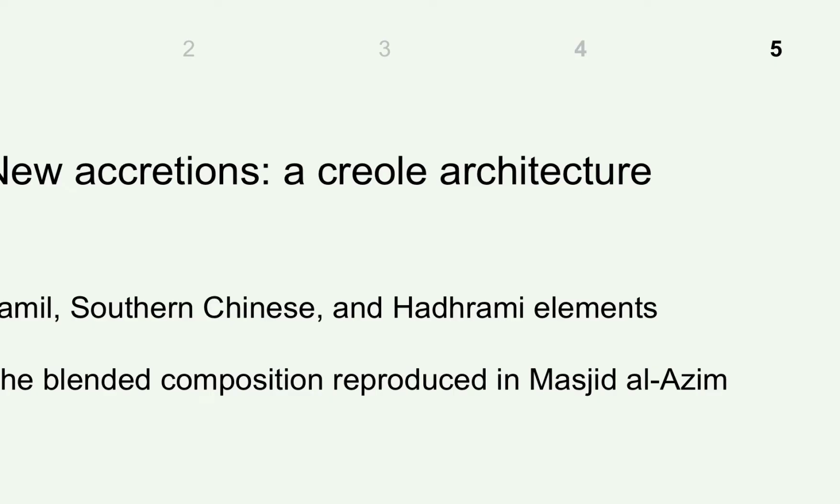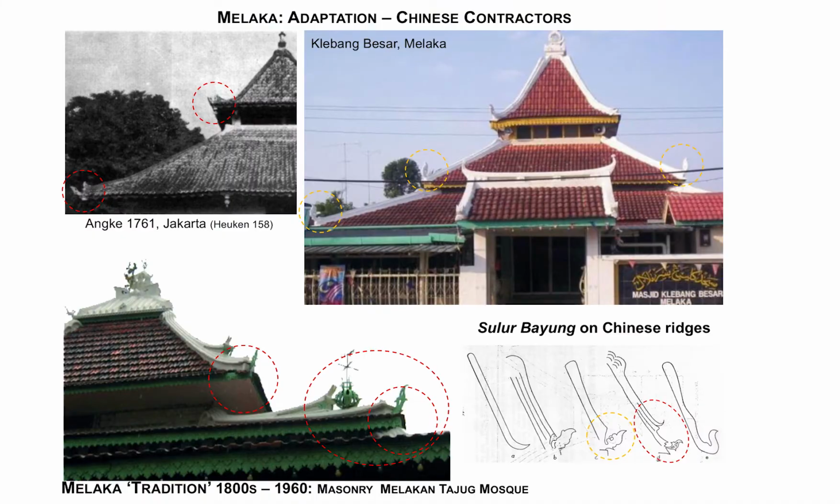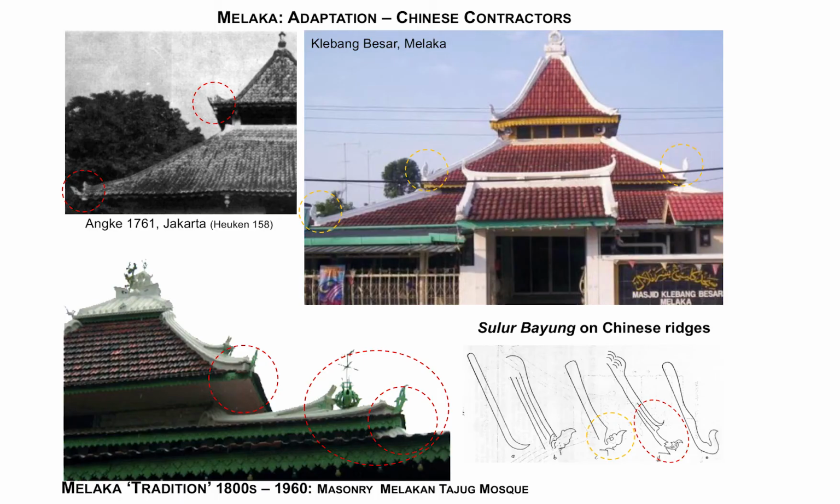And then finally, I want to end with looking at the roof ridges. So Melaka Tengkara Mosque is interesting because it actually has not one finial, but two. So it has the Malay Sulur Bayung at the end of a Chinese ridge which has a swallowtail. That's a Chinese swallowtail ridge end. And then that's the Malay Sulur Bayung, which is this very fragile wooden thing affixed to the end of the concrete ridge. I mean, how much more fantastic can you get?